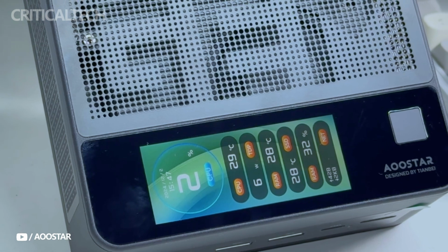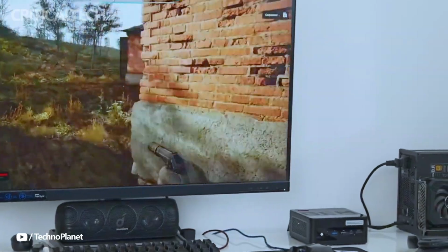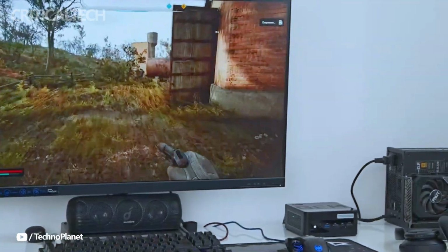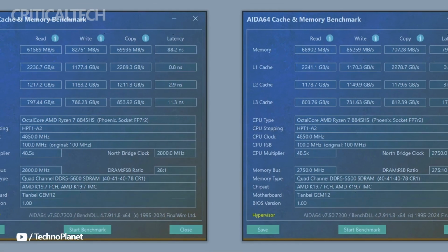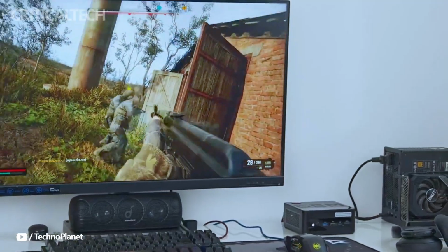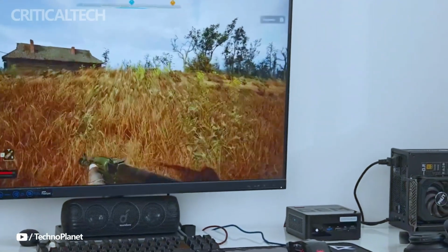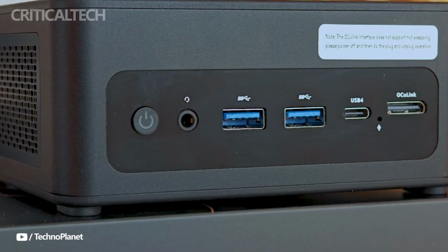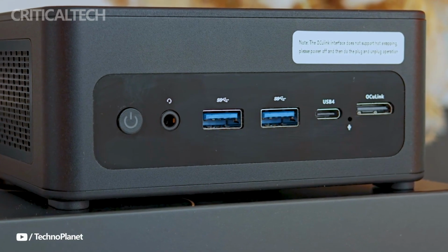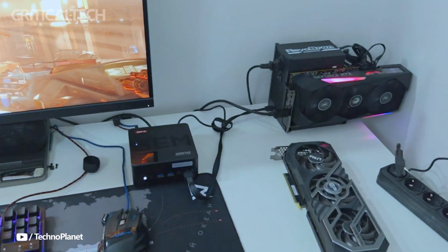In conclusion, the Aoostar GEM 12 Max stands out as a feature-packed and portable tiny PC with powerful hardware and a well-thought-out design. Whether for gaming, creative work, or everyday multitasking, it offers robust performance in a compact package at an attractive price point. Combined with its extensive connectivity options and expandability, the GEM 12 Max is a compelling choice for those seeking a high-performance mini PC solution.